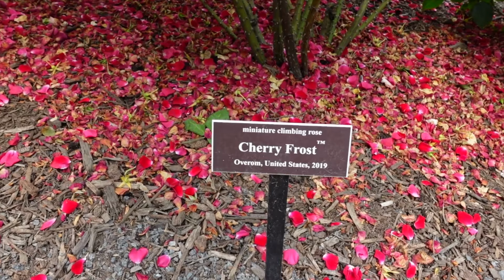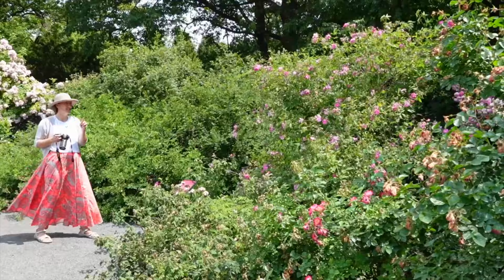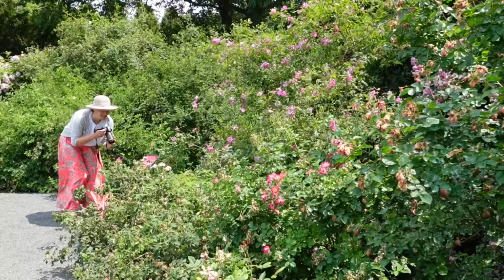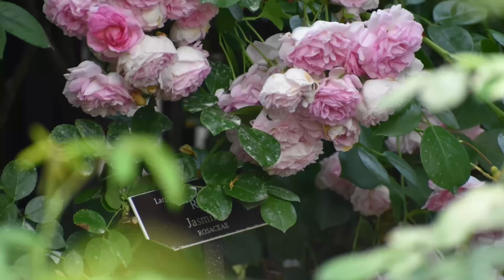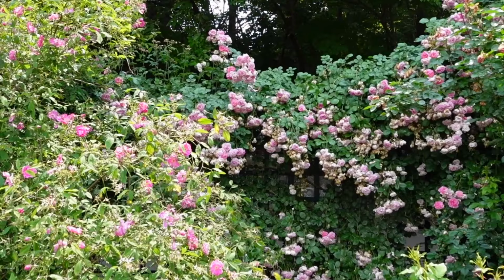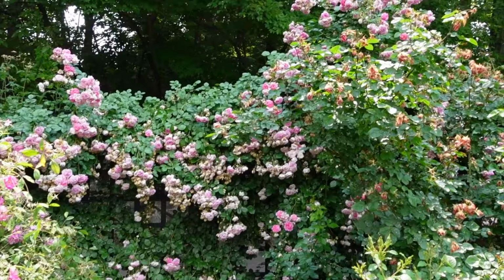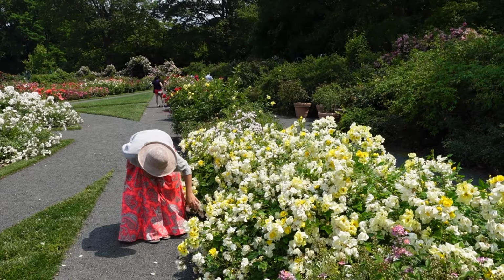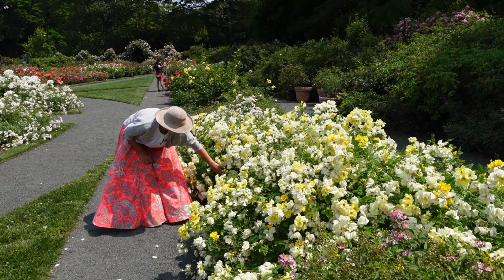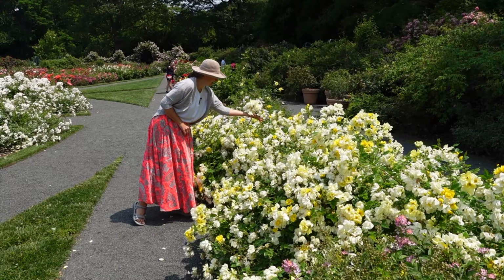I see this rose and I think it's Jasmina rose, and I'm trying to find the label, and the label is hidden under the leaves, so I'm using my long zoom to take a picture for you of what it is. Yeah, this is Jasmina rose. And this beauty is Thrive Lemon, a shrub rose, Meilland hybridizer. Gorgeous. Nature is so generous.